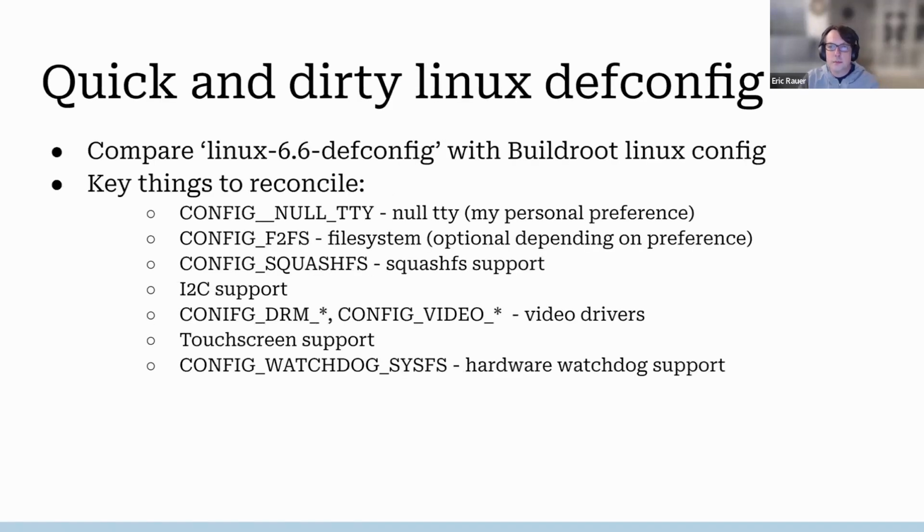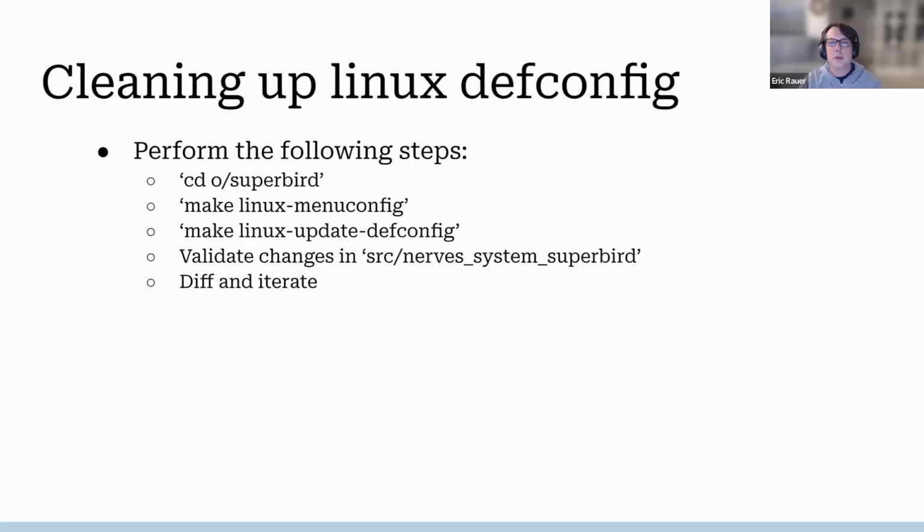Same thing with the Linux defconfig. Like I said, I could get the existing defconfig from a running kernel. I configured a null TTY, personal preference, and made sure to configure my file system. SquashFS is required for Nerves. Enabled the appropriate I2C support, video drivers, touchscreen, and watchdog. And these are similar steps, just going in and validating the Linux menuconfig, updating it to normalize it, diff and iterate.